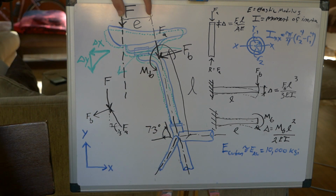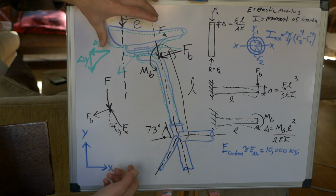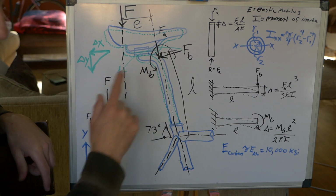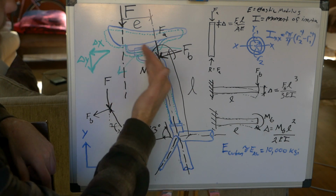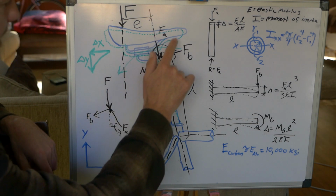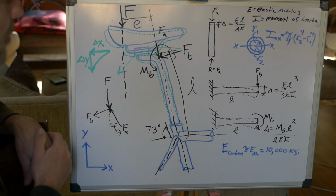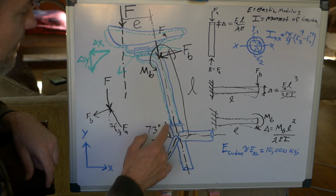So you have a bit of eccentricity up here, and when the force is applied to the saddle and the seat post, you're going to cause a bending moment in the saddle, and that's going to cause deflection backwards and down. In the green here, I drew a little arc to represent the way the saddle will deflect. It's going to move in an arc. This dashed outline is a representation of what it looks like after it has deflected, and the blue line is what it looks like before it's been loaded up.